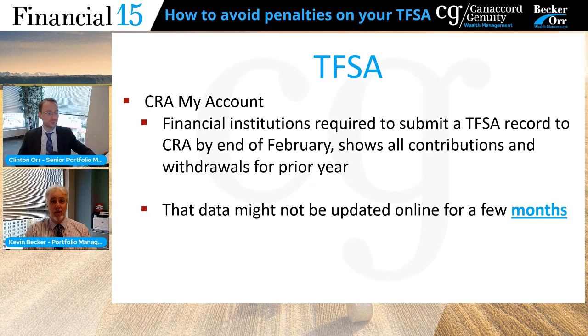You may get it in February. You may get it at the end of March. TFSA is the same way. CRA has to get all that information from the financial institutions for what has been contributed to your account over the course of the year. And basically, the financial institutions have till the end of February before they have to give that to CRA. So if they're not getting it until the end of February, chances are it's not being updated on their website until maybe the middle to end of April.